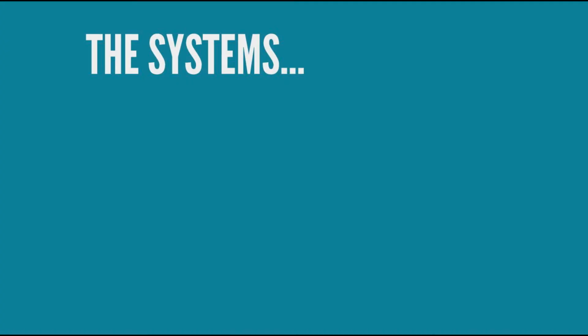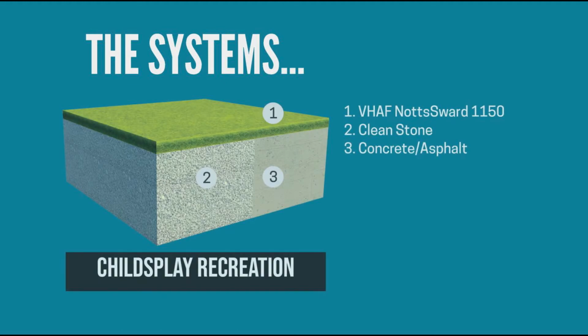So we spoke about some of the applications and how they're used around the world, but what are the systems that we actually offer and how are they built up? If you're looking for a solution that doesn't require any shock absorbency, then we use a system we call ChildsPlay Recreation. This is our Notts Sport surface laid directly onto a prepared base.